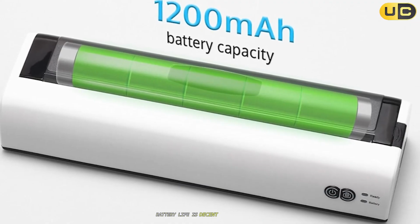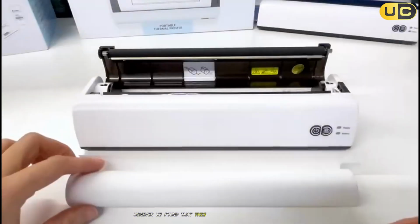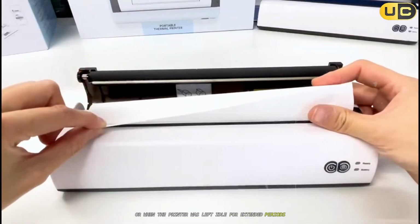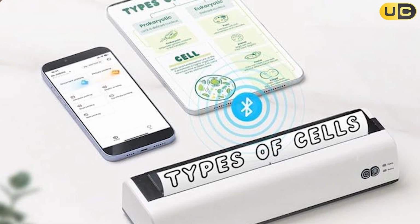Battery life is decent, with the printer capable of churning out about 90 pages on a single charge. However, we found that this number dropped significantly when printing larger documents or when the printer was left idle for extended periods. It's not a deal breaker, but it's something to keep in mind if you're planning on heavy use away from a power source.